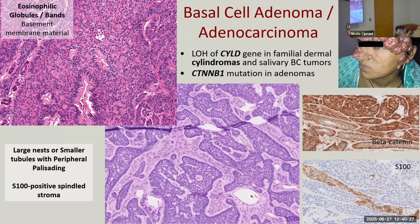It secretes this eosinophilic basement membrane material, right, that you can see as either these little globules or sort of stromal bands. Like I said earlier, it very characteristically has this cellular spindled stroma in the background. And this cellular spindled stroma is diffusely strongly S100 positive, whereas the background epithelial cells are not, right? And if you were to do a P40, you'd see that it's positive in the abluminal cells. And if you were to do a beta-catenin, you'd see that many, not all, many of these cells have beta-catenin abnormally localized in the nucleus. That is indicative of a beta-catenin mutation. So you can often diagnose basal cell adenoma on core if you have this conglomerate of stains.